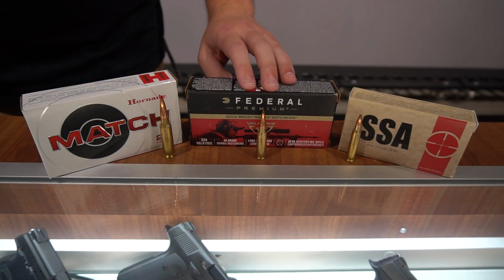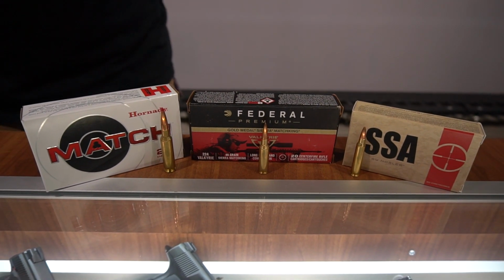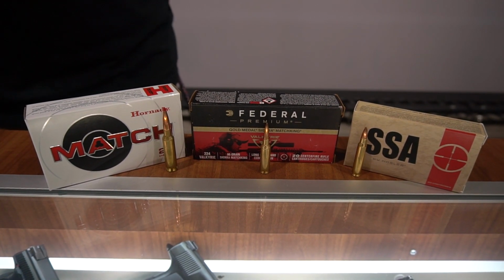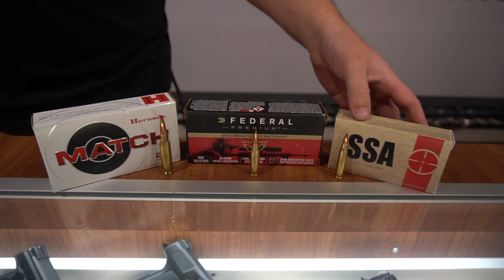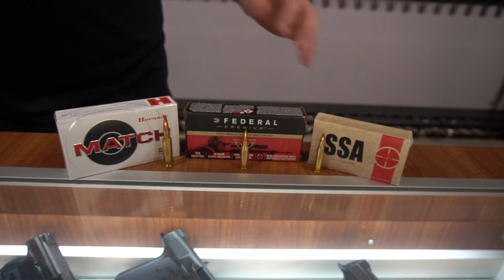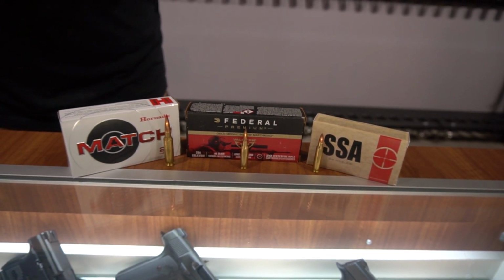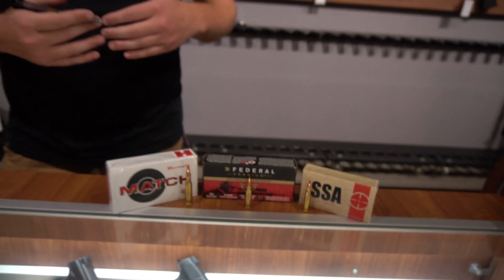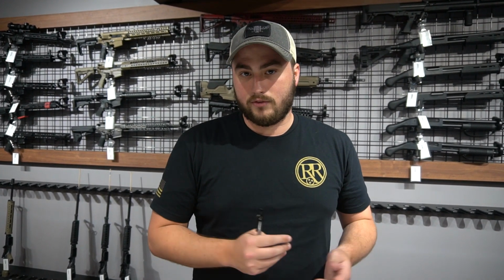So looking at 224 Valkyrie compared to a 5.56. At 1,000 yards, the 224 Valkyrie is still traveling around 1,400 feet per second, while a comparable 5.56 round, as far as match accuracy and such, is traveling around 950 feet per second. So the 224 Valkyrie is an absolute screamer as far as velocity, and that velocity is going to help you maintain accuracy at longer distances. It's going to decrease wind drift because it's flying so quickly. So there are some really cool advantages that the 224 Valkyrie has over a 5.56.